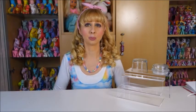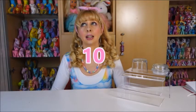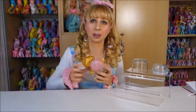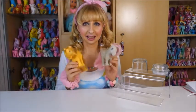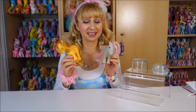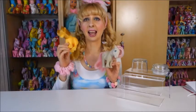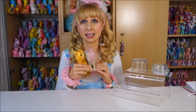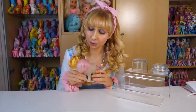Let's start with my spot number 10. And I'm already starting with cheating because I'm not putting in one pony but two, because for me they are equally important. It's these two, Snuzzle and Butterscotch, from the original set of the first six My Little Ponies from 1982.